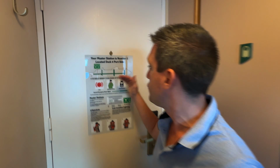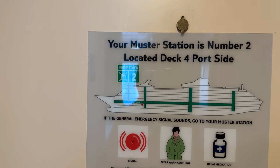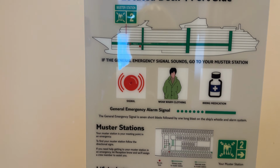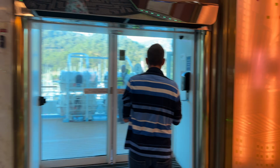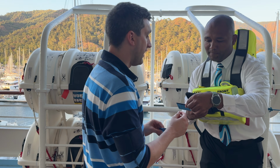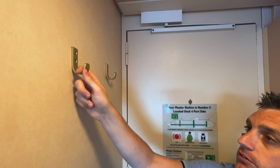On the back of the cabin door, we have our muster station information. So we were number 2 on deck 4 portside, which is literally 1 deck up from here, next to the theatre. Once we'd watched the muster video, we had to report there. You've also got here 2 metal hooks, if you want to store anything. Well, it's a bit loose, needs a bit of tightening up.